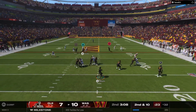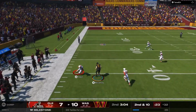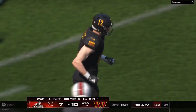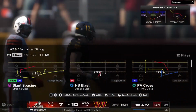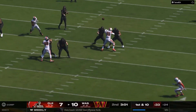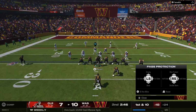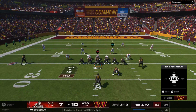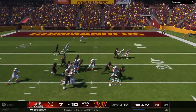Working out of the gun, Daniels. Throw left side. McCaffrey's got it. And he's going to be out of bounds inside the 25-yard line. Big yardage that time for Washington. 43 yards. Despite writing it down on my notes, I never give enough credit to the offensive line, and we have to here. The protection, that's what made this play a success. Quarterback had to wait for his crossing route to develop, and that takes a little bit of extra time. Excellent job by the big fellas up front.